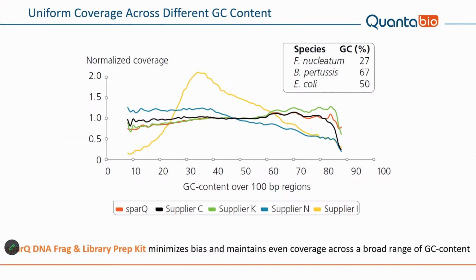And you can see, ideally, we should have a nice straight line around 1 for normalized coverage, indicating that we have uniform coverage across the length of the genomes. Here we see in orange the Spark DNA Frag and Library Prep Kit, which is very close to that approximately 1 normalized coverage. As a comparison, we also have in black, this is Kavara's sheared sample that's gone into our Spark DNA library prep, and we see good concordance there as well.